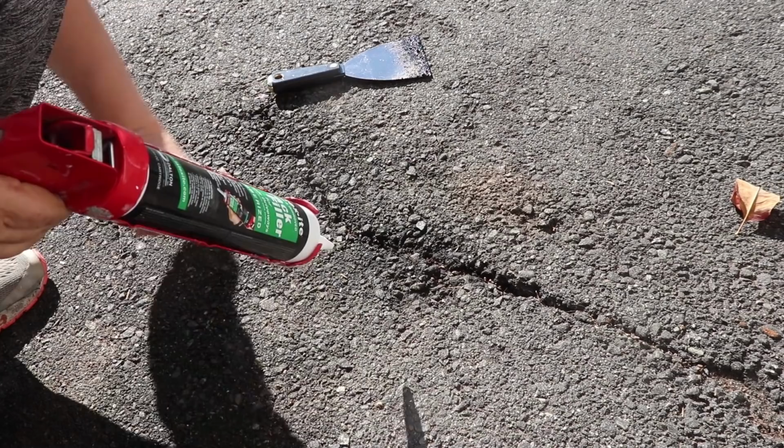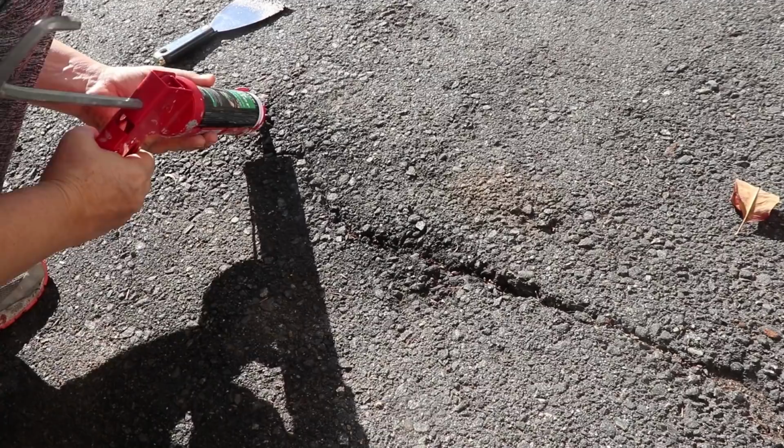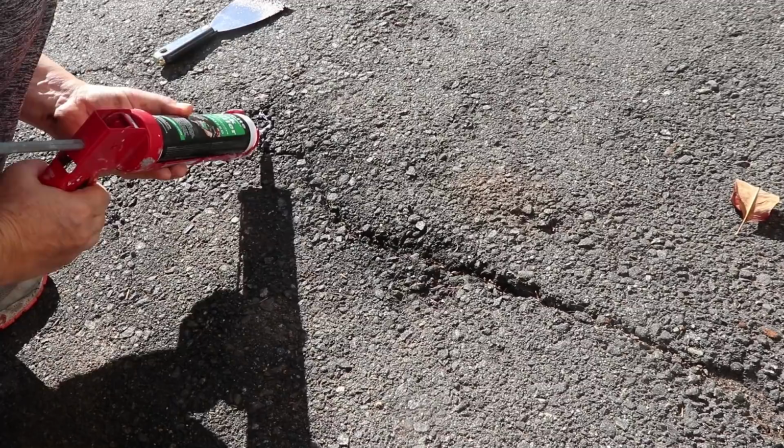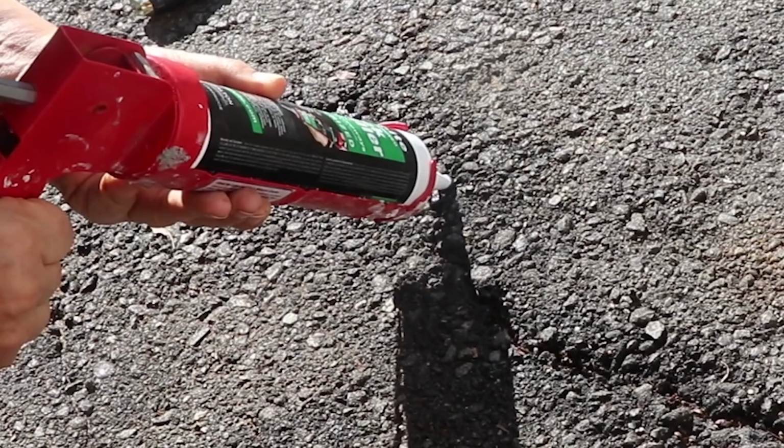So here's one crack. I'm going to show you what I'm doing. If you can see, I can't see anything. All right. So you basically get your gun. And this thing here would go black when it's dry. Okay, so you just fill it in your cracks. You try to get as much as you can. If you got little areas around it that need it, you just go in.